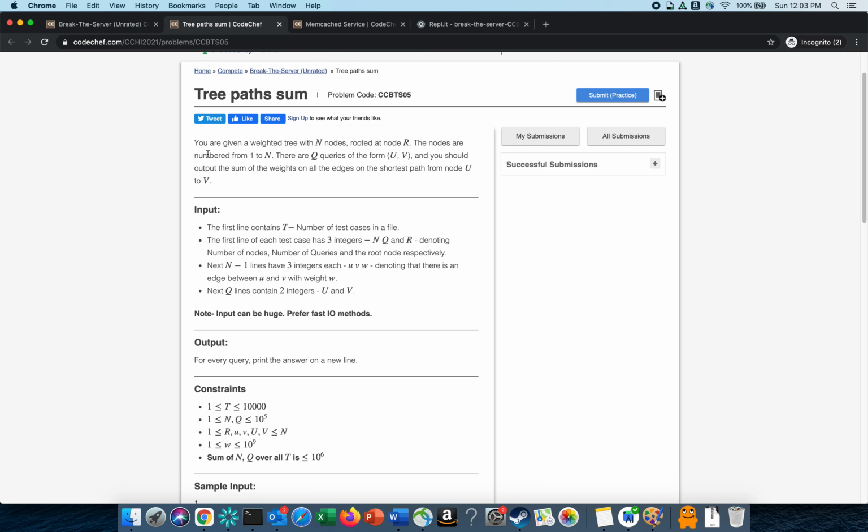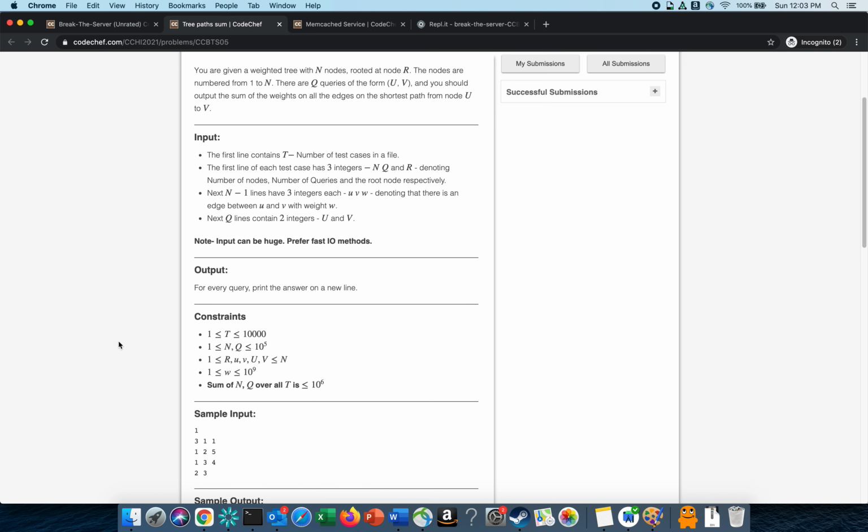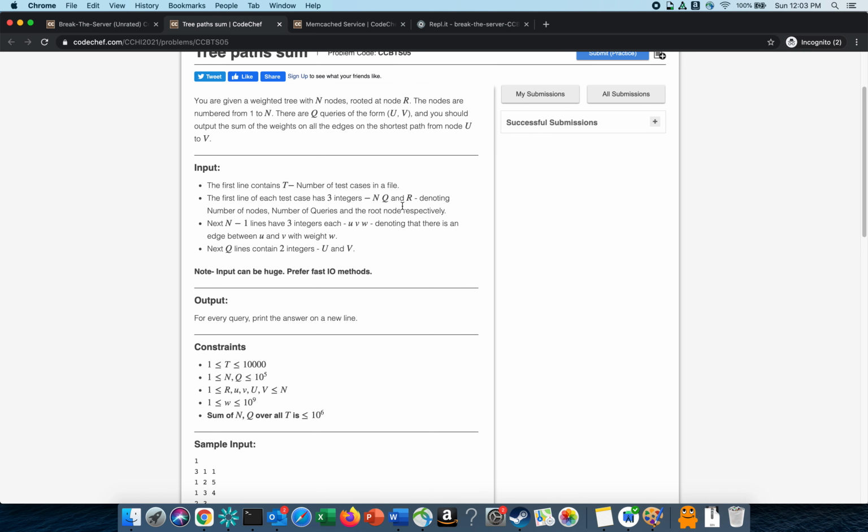Okay. You are given a weighted tree with n nodes rooted at node R. The nodes are numbered from 1 to n. There are q queries. Okay. So this seems like a segment tree problem of the form U V. You should output the sum of weights on all the edges on the shortest path from U to V. Okay. Yeah, and then three integers denoting the number of queries.